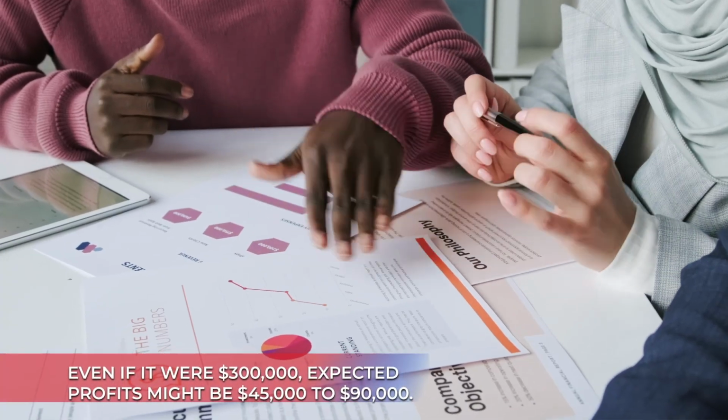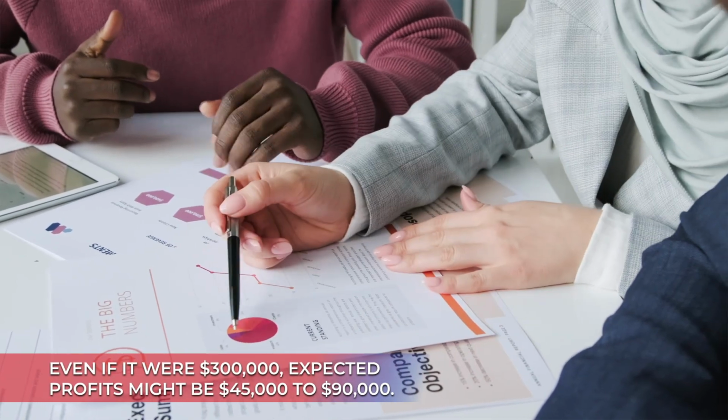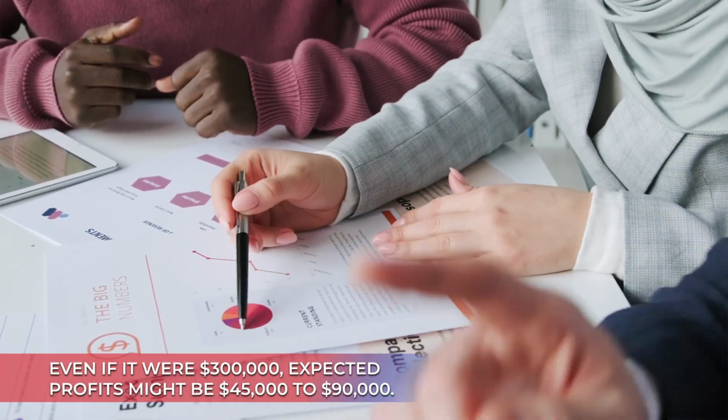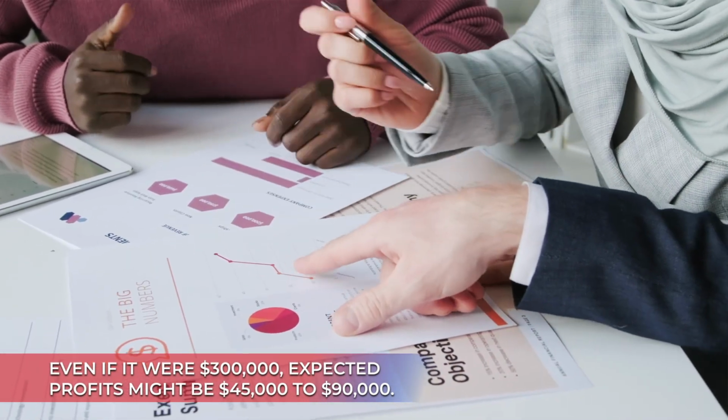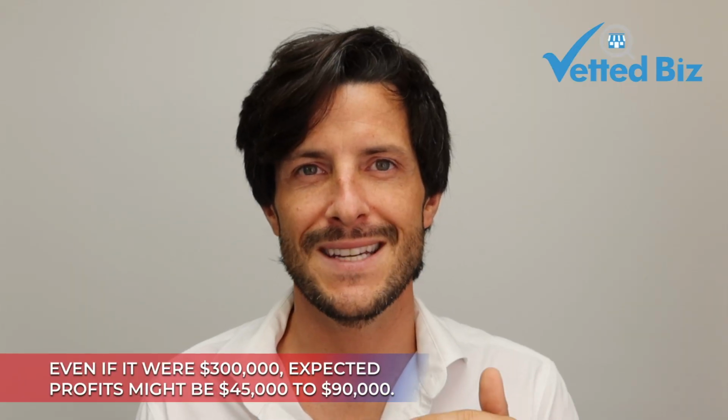Now, even if the franchise sales were higher, say $300,000, if you have a profit margin of 15% up to 30%, you can expect to be making $45,000 to $90,000. Now, if you invested on the low end and you're not working 40, 50 hours a week, that's not a bad income coming from the business.